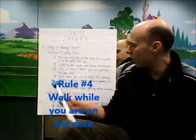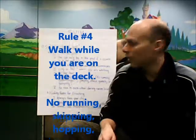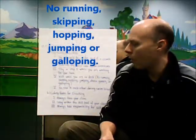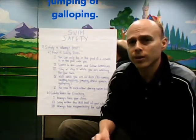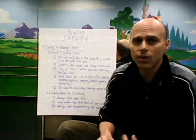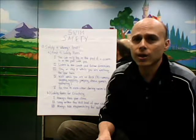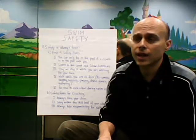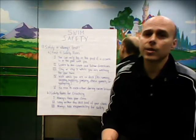Rule number 4, walk while you are on the deck. No running, skipping, hopping, jumping, chasing, or galloping. So it's important to remember that walking is the only way to go when you're near a pool. You could slip, fall, and hurt yourself, and that is certainly something we want to avoid.